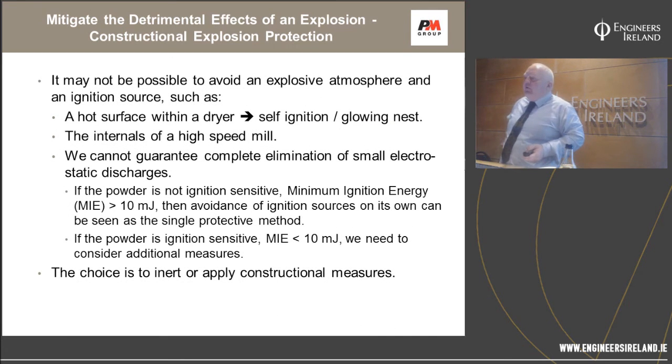Okay, we're coming towards the end now. The constructional explosion protection. Sometimes you can't avoid the explosive atmosphere and ignition source. With a dryer, you can never say that you won't get ignition, because you can get these self-ignition and glowing nests. And then with a high-speed mill, a bit of metal could break loose, or a bit of tramp metal could get in, and you could get a spark.